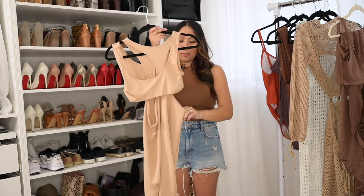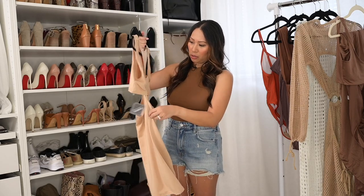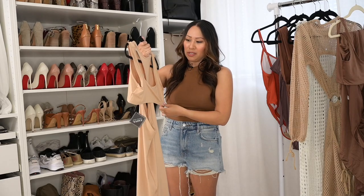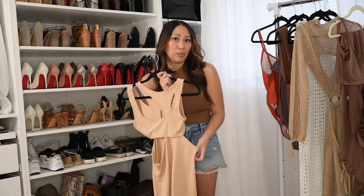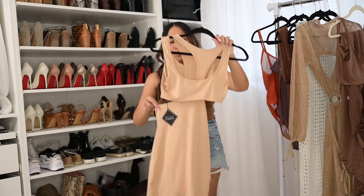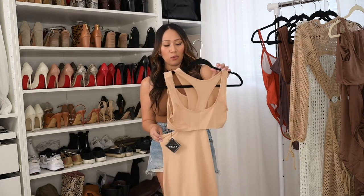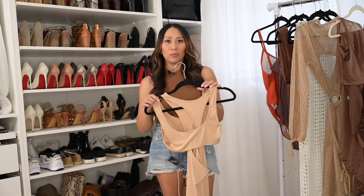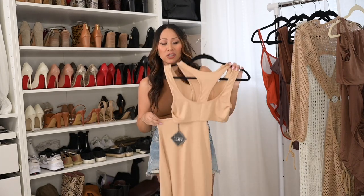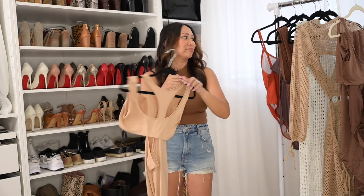You would have to wear a bandeau bra just to be conservative. If you're not that type, you could just wear a bikini underneath if you don't want to wear a bandeau bra. But you can wear it from the beach to nightwear, to date night, from a beach party. Just wear sandals or wedges and you'll be perfect to go.